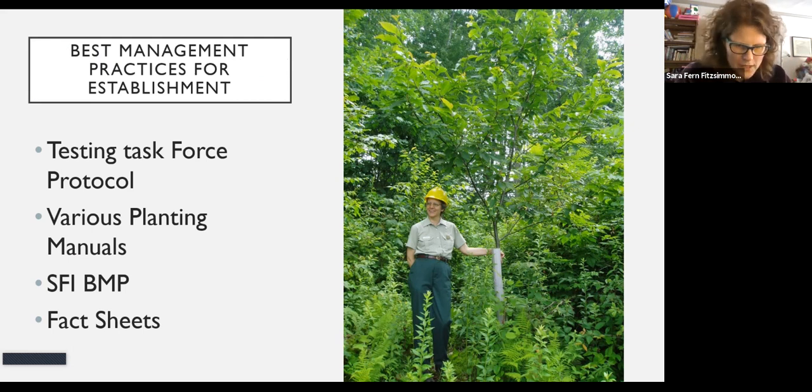You can go to the PA New Jersey website. I have a Penn State website too that we collect all this stuff. These are great places to start. It won't tell you exactly what you need to do on your property, but it'll say what works in most places most of the time. And it'll be a great place to start and kind of branch out from there.